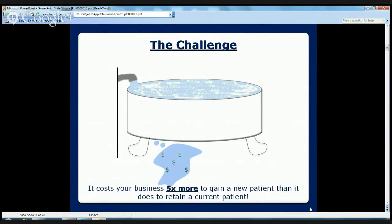However, our challenge is we notice that our feet are getting wet because there's a leak in the drain. Now, in some cases, it might be a fast flow of patients exiting. In others, it might be just a trickle. But it is important that we stop that completely because it costs us 5 times more to gain a new patient than it does to retain a patient. So we need to have a strategy in place to make sure that we're retaining every patient that we spend all this money on, and word of mouth and just the value of that patient.